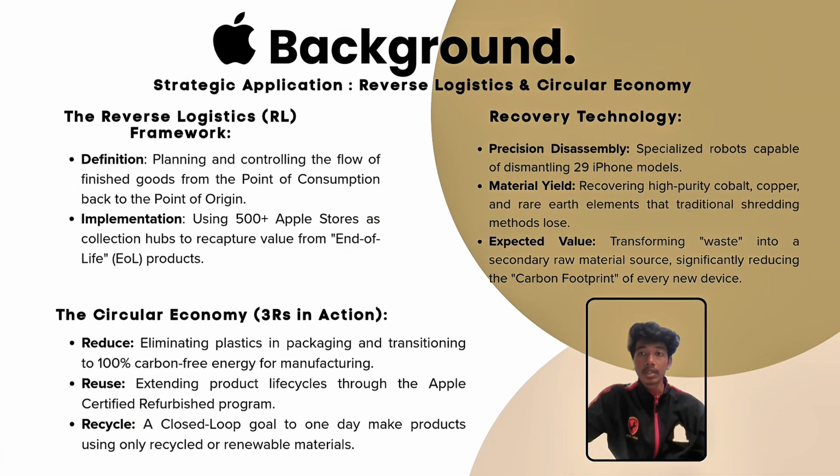A core pillar of Apple's strategy is the implementation of reverse logistics. As defined in Chapter 8, this is the process of planning and controlling the flow of goods from the point of consumption back to the point of origin to recapture value. Apple effectively uses its 500 plus retail stores as collection hubs. This infrastructure supports a circular economy through the 3R: reduce, reuse and recycle.